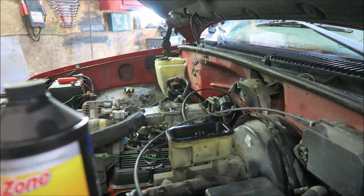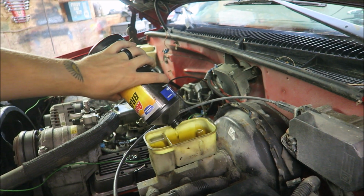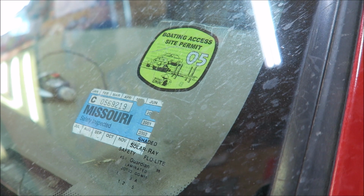That's weird. Yeah, they're both completely empty. Oh, I was hoping there's a little more than that. So the guy he got it from Indiana. Right there's the Missouri inspection sticker from 2000.